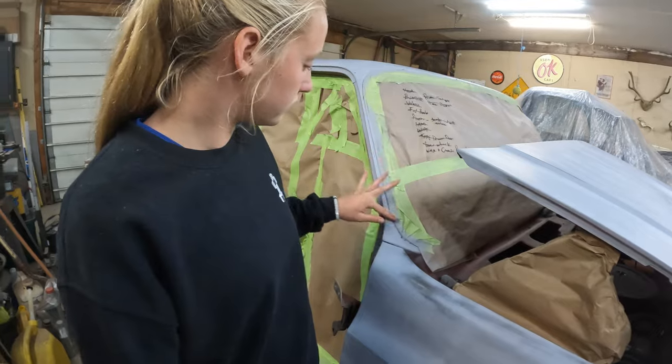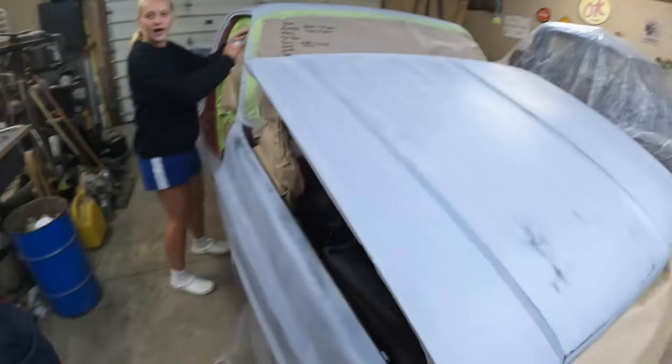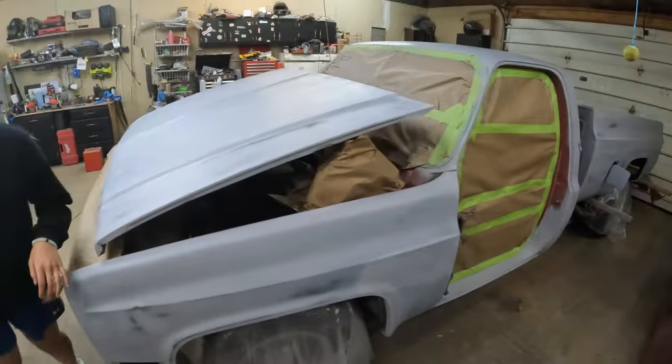All right, so you got your door taped up, right? Yep. It's very abstract. I went this way. Uh-huh. Did you see mine? Mine probably stinks.